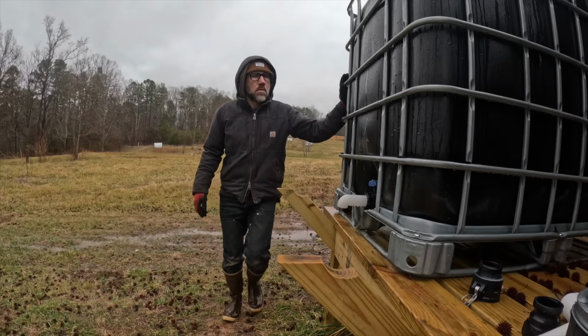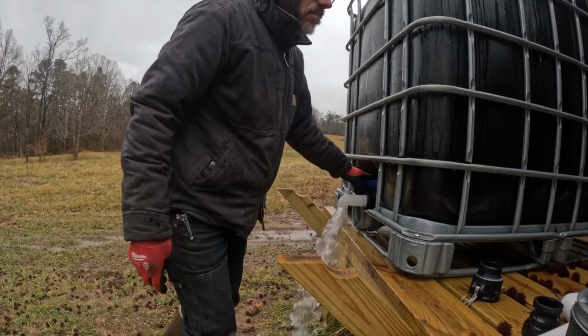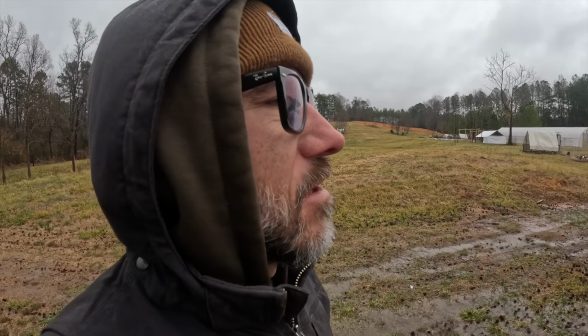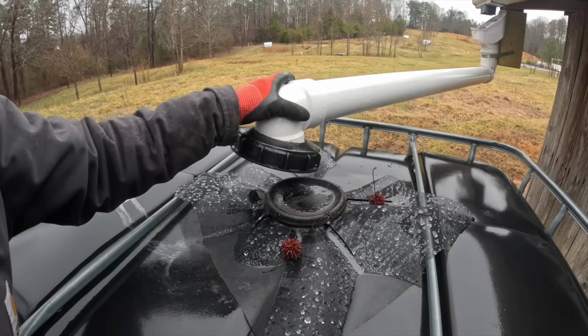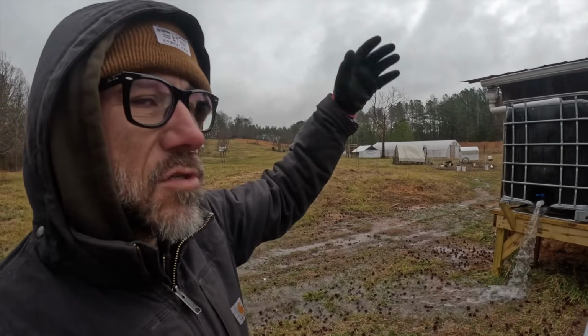Let's check on our other rain collection system. Yeah, this one's way full. In December, my connection that I had to connect the two IBC totes cracked. I forgot to take it out, and it just built up with water, and it eventually cracked. It's just this connection, so I just got to replace that. And we're still good here. So we're just gonna let this run a little bit, clean it out, bring some fresh water in.